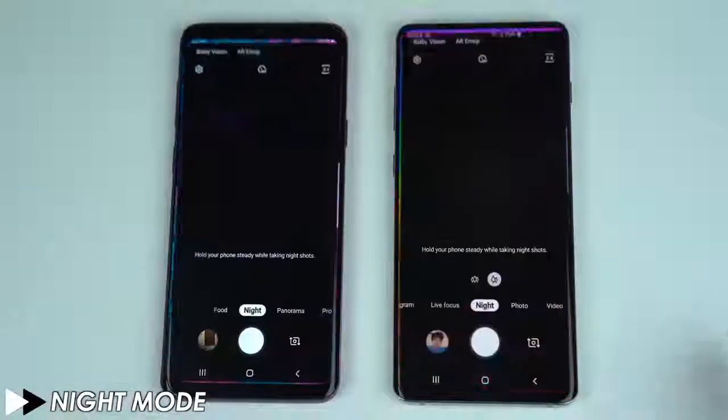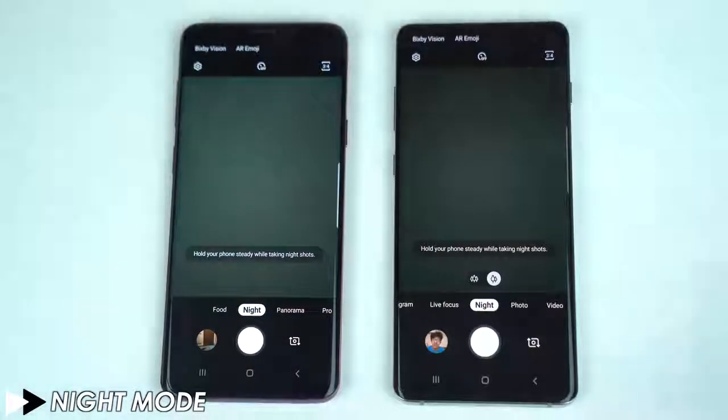And now Samsung has made things even sweeter for the S9 Plus. We have a dedicated night mode similar to the Galaxy S10 family, which allows you to take great photos in dark conditions. It really does make a difference. It adds brightness and also makes images sharper than you would get in normal mode. So night mode is definitely much, much appreciated. And just overall, the camera on the S9 Plus is still pretty damn good.